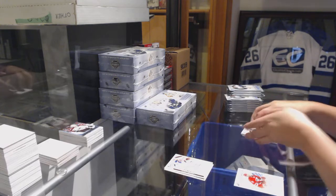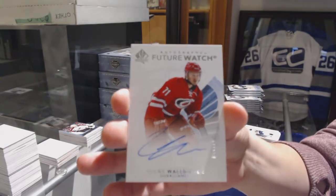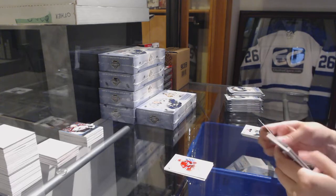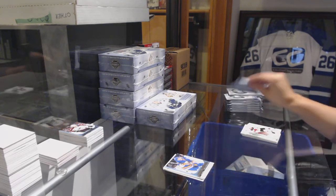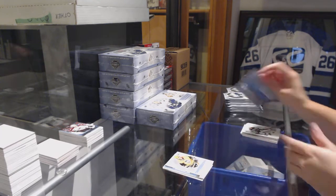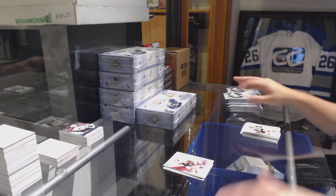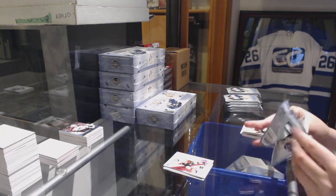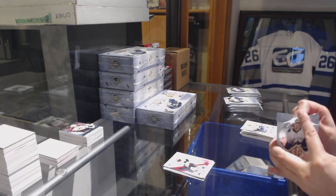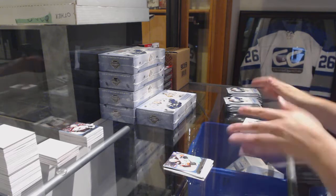Future Watch Auto number to 999 for the Carolina Hurricanes, Lucas Walmart. Young Guns for the Islanders, Tanner Fritz. Milestones of Lemieux for the Pittsburgh Penguins. Red base for the Flames, Matthew Tkachuk. Red base for the Sharks, Brent Burns. Young Guns for the Ducks, Andy Walensky.